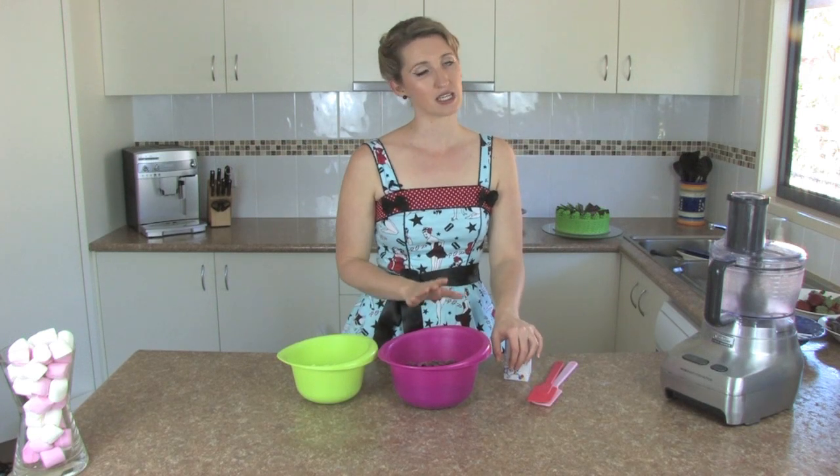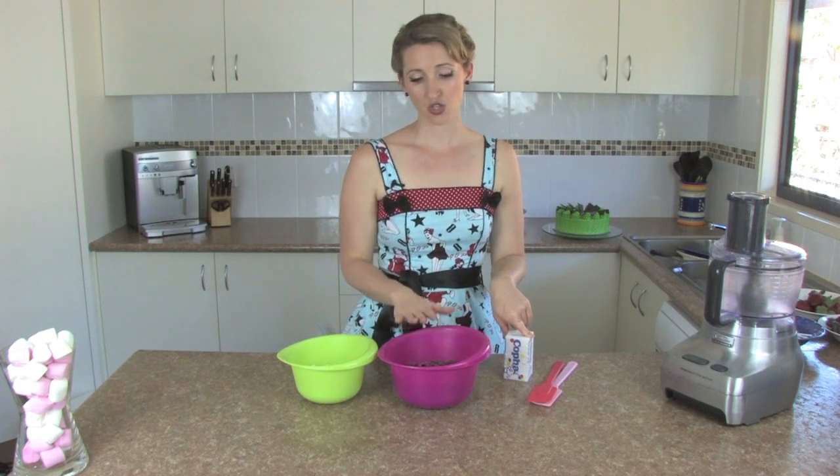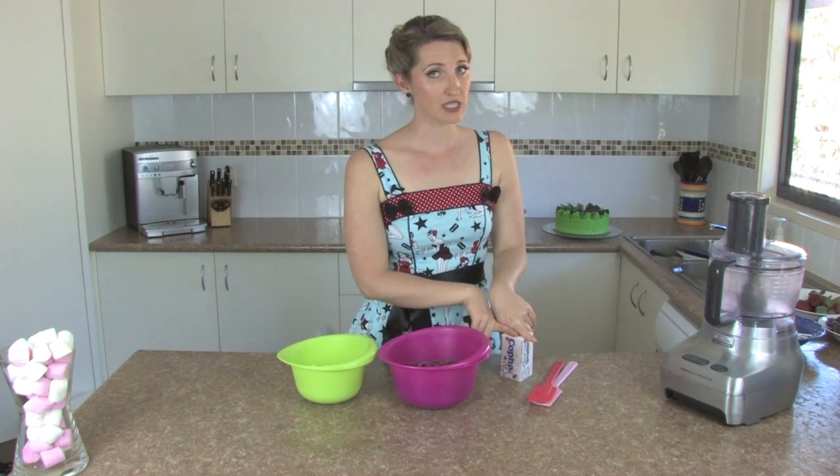Maybe a little bit more than that, but add it slowly again, because if you add too much Copha, too much vegetable shortening, it's going to make it too thin, too runny, and it won't set. The chocolate won't set if it's too runny. So that's why I say add that slowly and check the consistency at each stage.